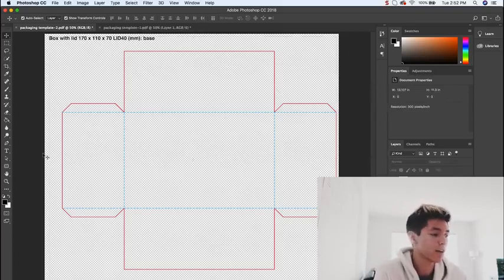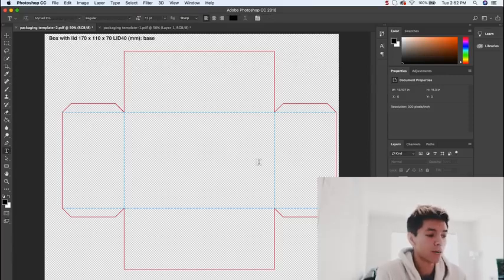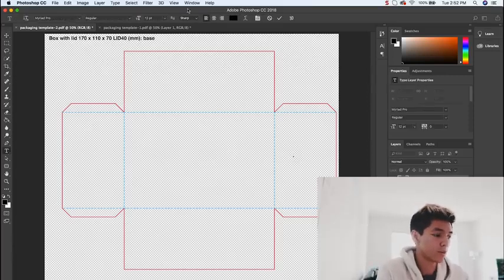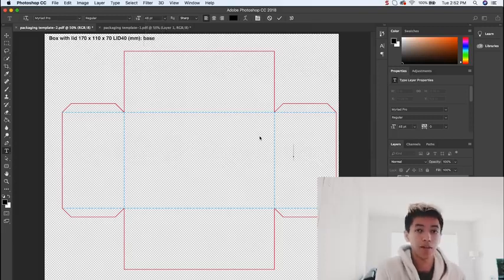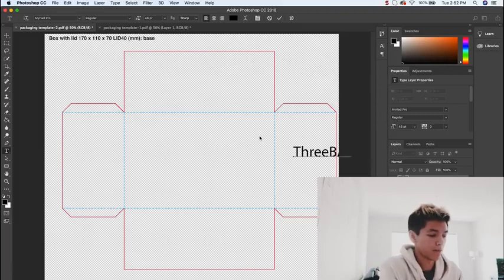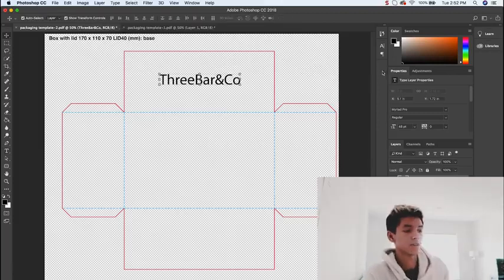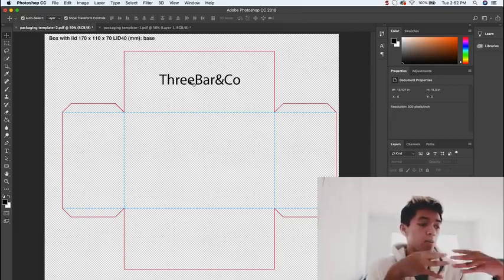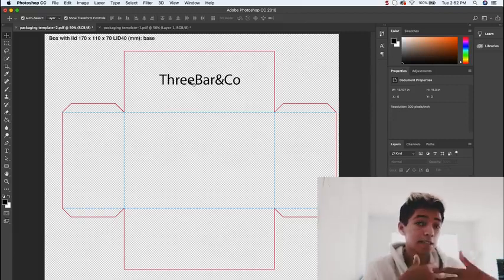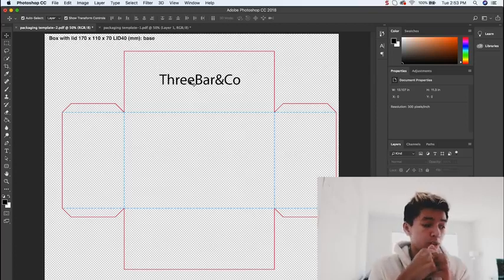Okay, so for me personally, I know how to use Photoshop, and I would simply, for example, going back to the 3-bar, for instance, something like that, right? Obviously we'd have the name, so I could say 3-bar. All right, so this is just a logo that I just slapped on right here in the middle. Now, you want to make it very clear to your supplier what side this is. Also, is this public facing, is this the inside of the box, whatever you want to do.